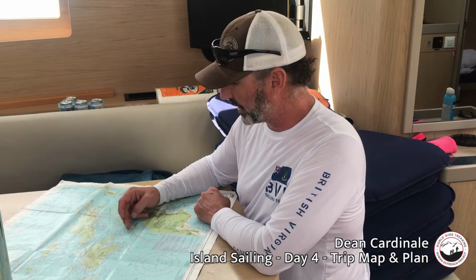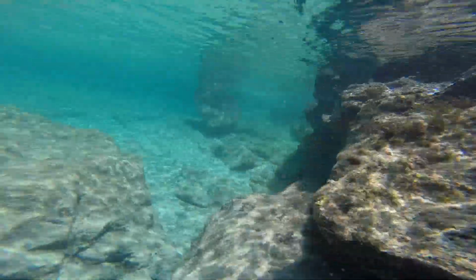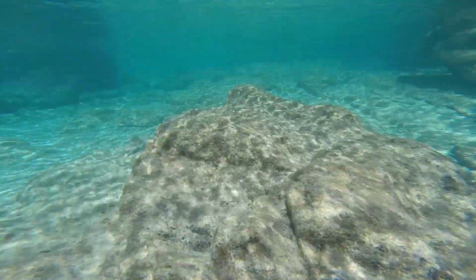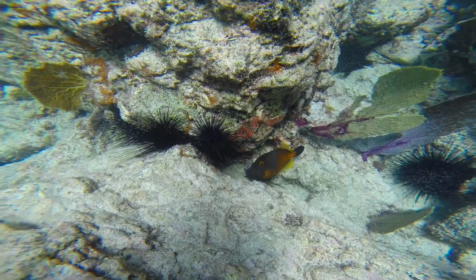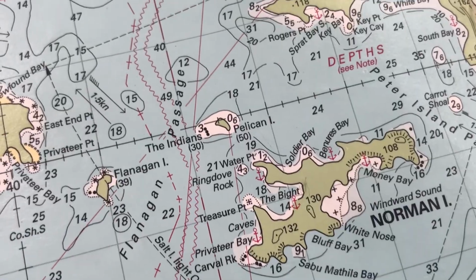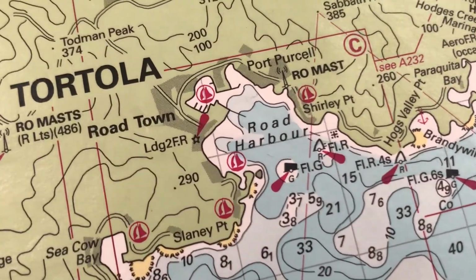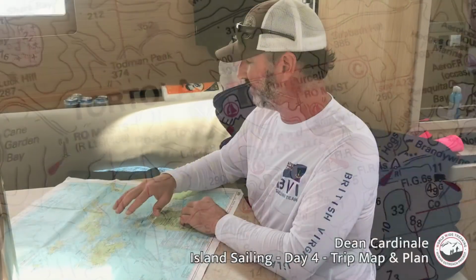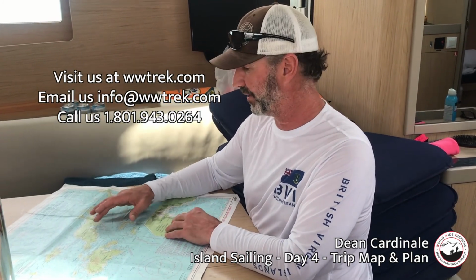Then the next morning we'll get up early and motor a short distance over to Pelican Island, where there's some great snorkeling, live reefs there, really nice, and then finish by sailing across back into Road Town, Tortola, for the finish. It's been a little bit shorter trip, 5 days, 4 nights, but a perfect amount of time. The winds have been really excellent and we've had really good sailing.